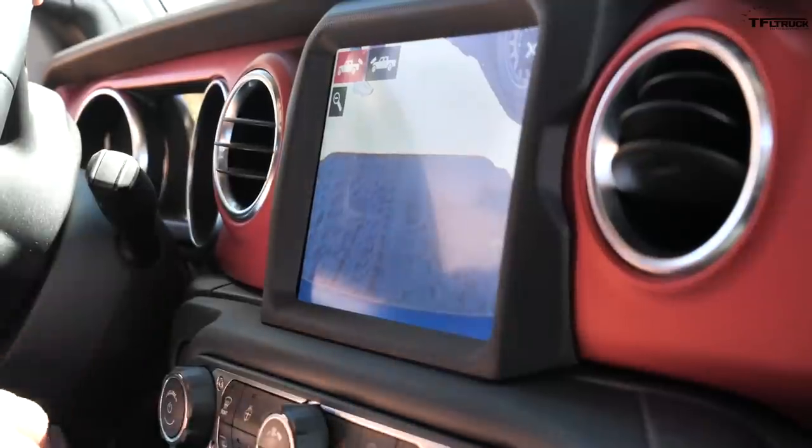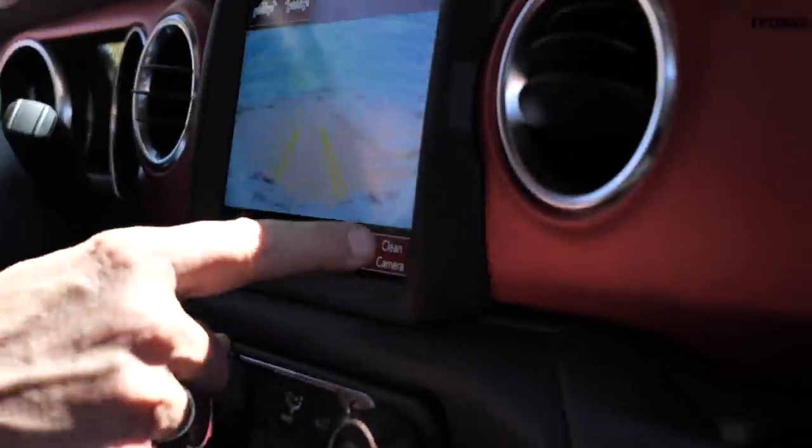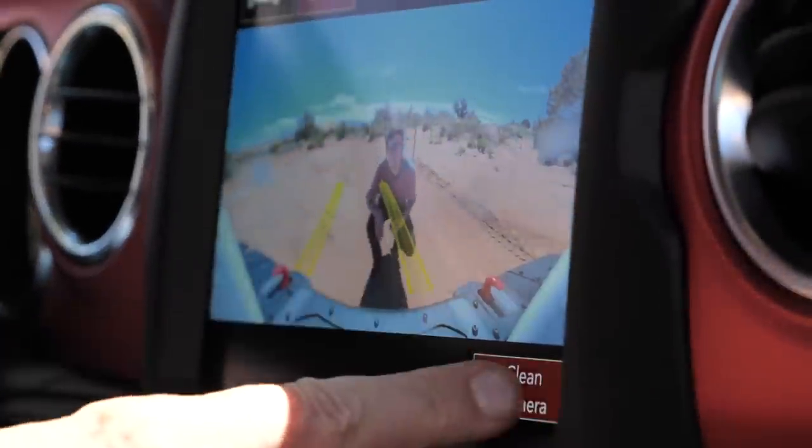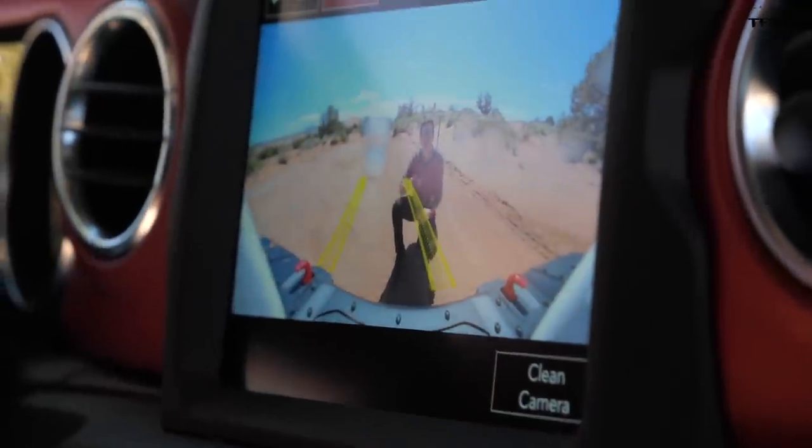I wonder if I can zoom in. Yeah, look at that, I can zoom in. How cool is that? What happens when I hit clean camera? It squirts, look at that. It squirts on my camera. There's Tommy. That is the coolest thing, dude. I love that. I can squirt my camera.